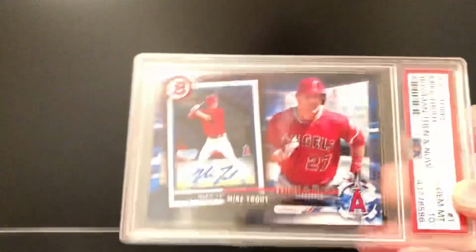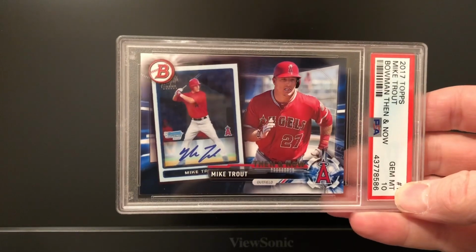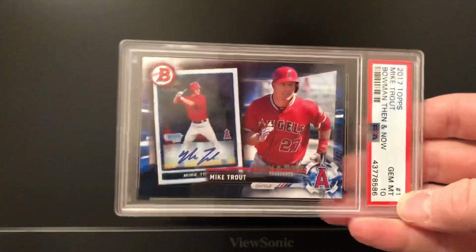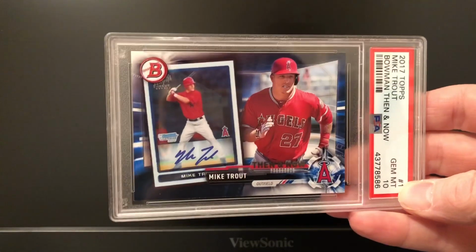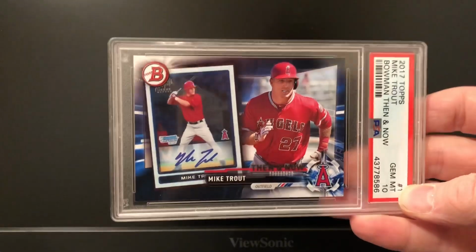And last but not least, this is what keeps you coming back. This is a tough, kind of a low pop card right now, but this is the 2017 Mike Trout Bowman Then and Now card in a PSA 10. And I had actually pulled 2 or 3 of these, and they just were all torn up, like a dog had gotten to homework or something. And so when this one came back at 10, I was like, yeah, baby.